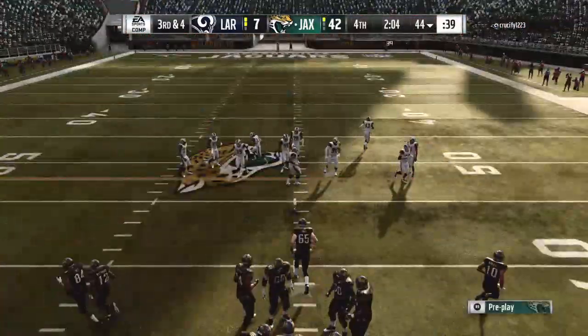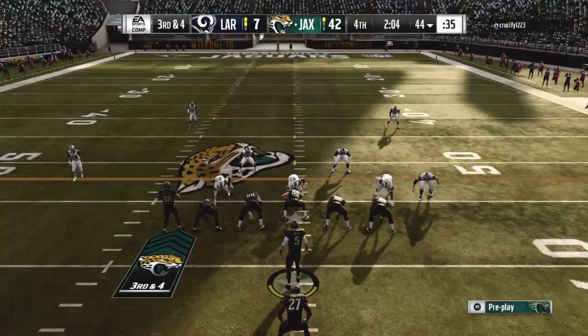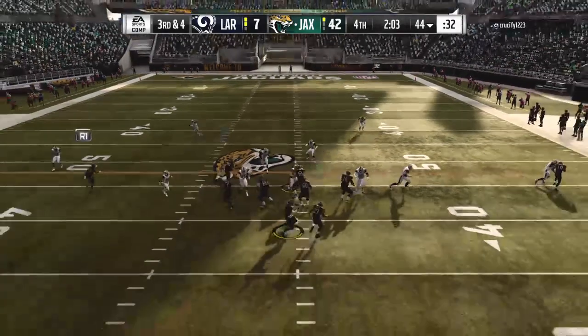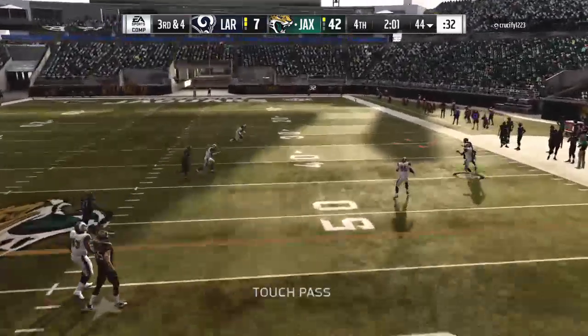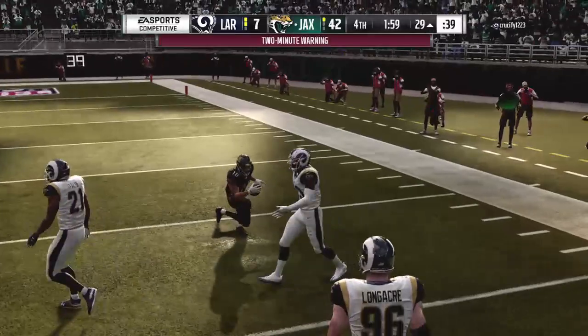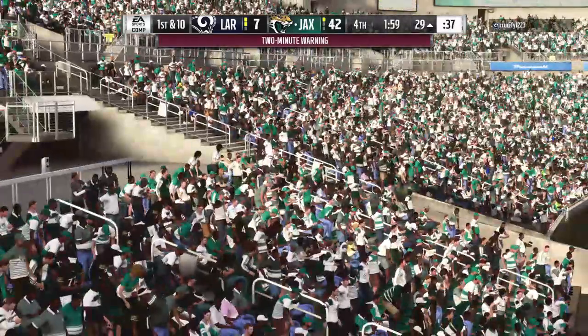The Jaguars on third down, 5 out of 9 thus far. This is 3rd and 4. From the gun, it's Bortles, and he's got Moncrief. And he'll be taken down, but not before getting this inside the 30.